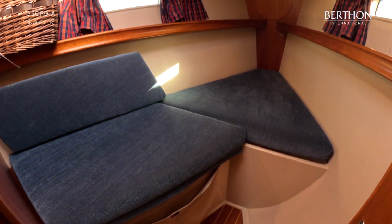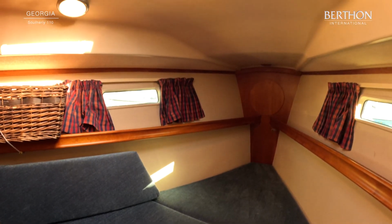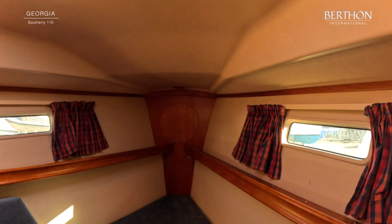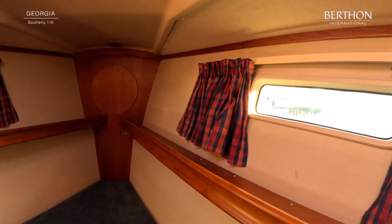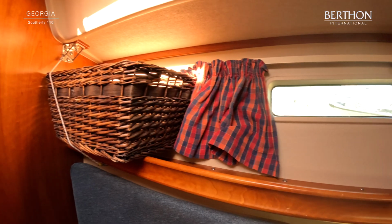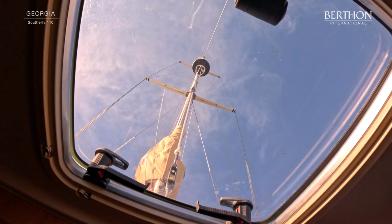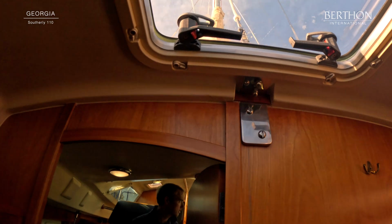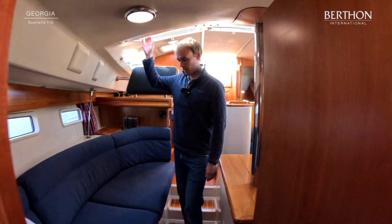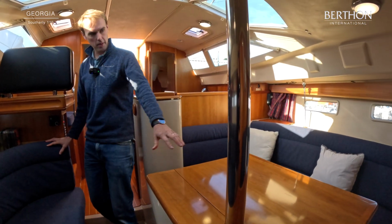Good size. It does turn into a full double as well if needed, and you can get access to the anchor locker, which is nice. So these boats, the 110, it's a two cabin setup, but you also have the option of dropping the saloon table so they can sleep 6. But with the saloon size and the deck saloon windows, it gives really nice natural light. Doesn't make you claustrophobic in the boat, and actually really big size sofas.